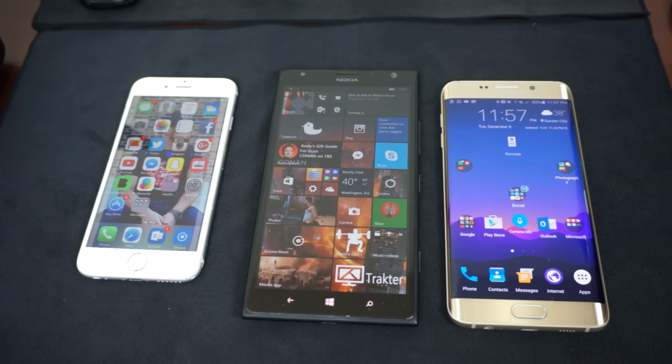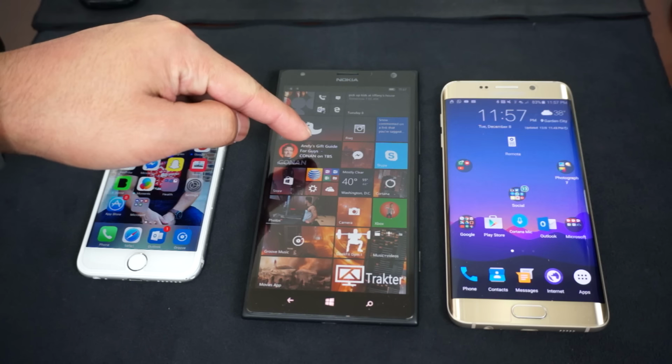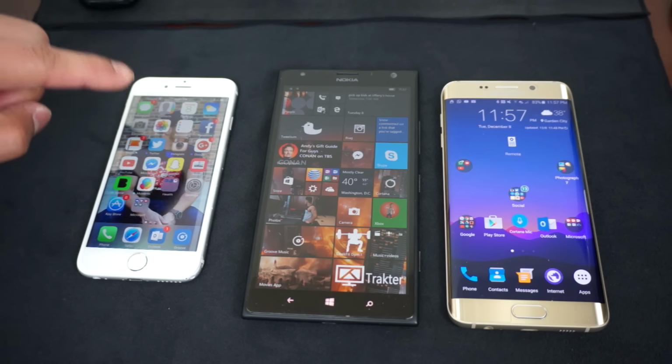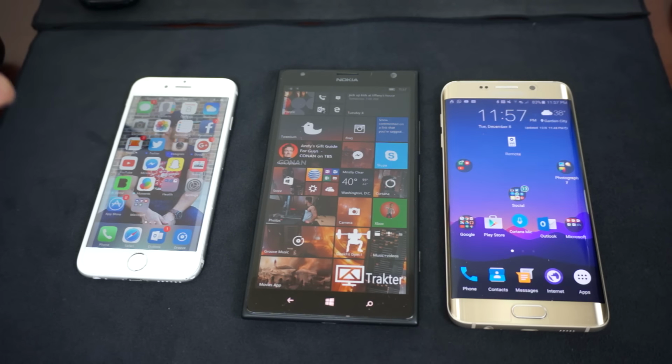I use my Galaxy S6 Edge Plus as my daily driver. I use the 1520 alongside the Galaxy, and I also use the iPhone, and I have a secondary line on the iPhone. I really like all three operating systems. Each one has a very unique way of making things simple for me, so I wanted to go through how I use all three platforms throughout my day and how I prefer them individually.